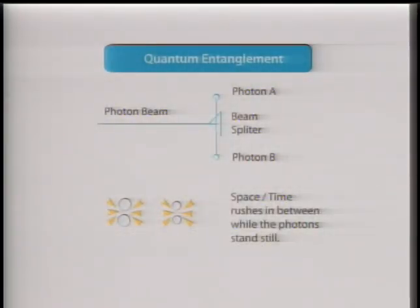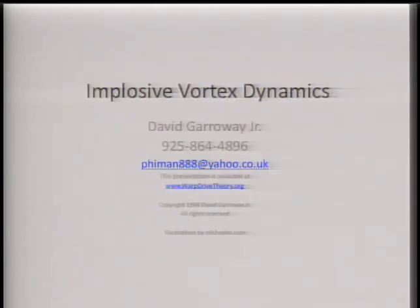And this is just to say quantum entanglement is actually the two particles never leave each other. The universe implodes in between them. So when two particles split, they're really standing still. Space-time rushes in between them. And that's the end of my presentation.